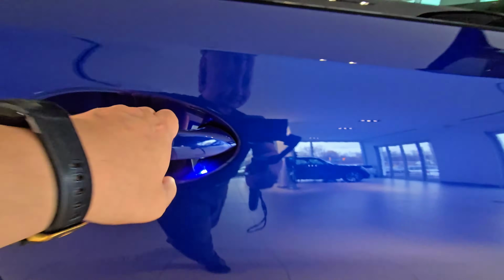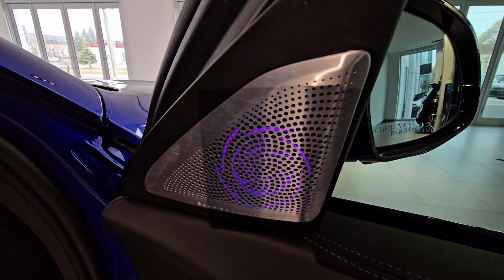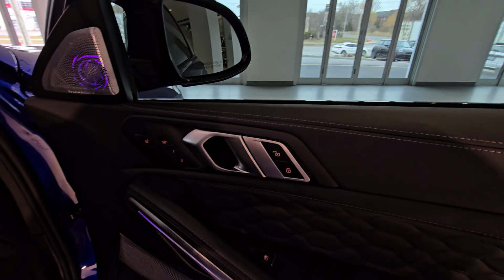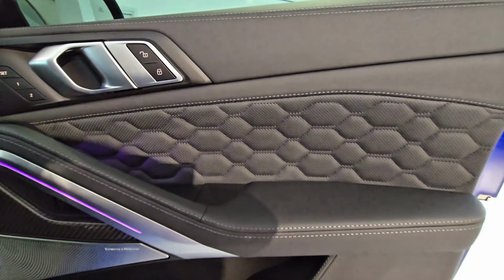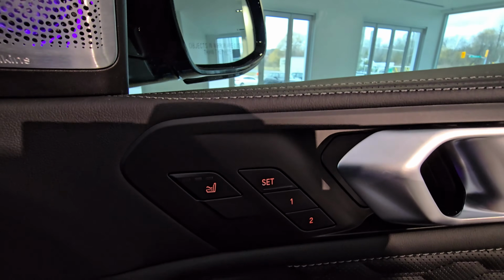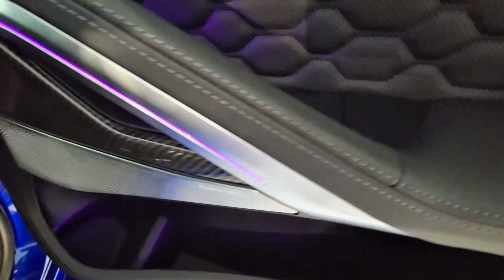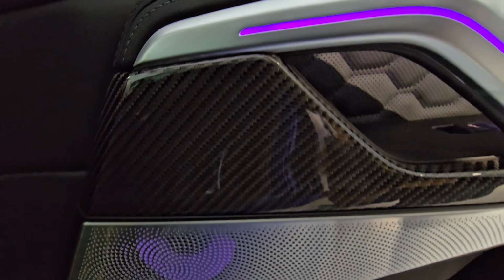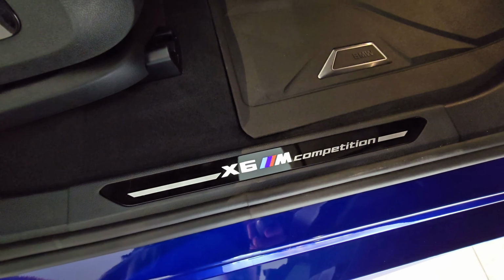So we've got a little light there on the door handle. Open that up. So there is your Bowers & Wilkins speaker there. We've got some stitching going across the top of the dash. More of those honeycomb patterns. We have a massage chair for the passenger, memory seats, unlock, lock, door handle, window control. There's your ambient light. There's your carbon fiber. There's another Bowers & Wilkins. And again, stitching going across the bottom and on the armrest with some big deep door pockets. Aluminum illuminating X6 M Competition door sill.